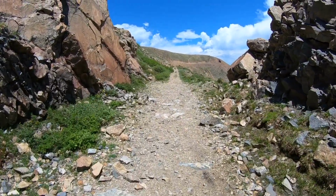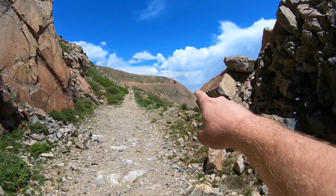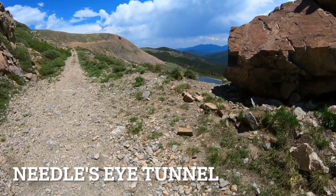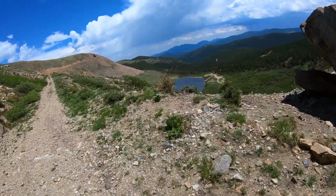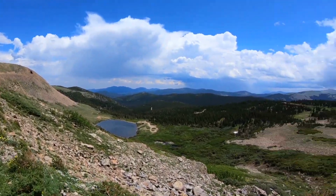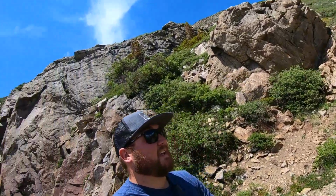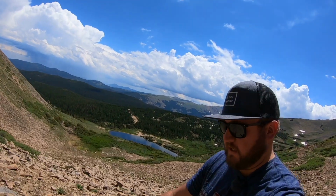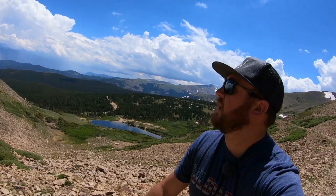Quite the hike. There's a tunnel off in the distance. I was gonna go ahead and go for it. I'm about halfway up to the tunnel. Looks like maybe about a quarter mile left. We're gonna make it.